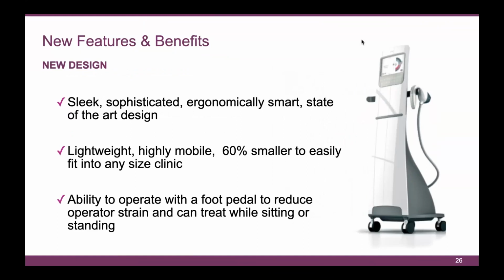For those of us in aesthetics, we feel that equipment needs to look cool, because there's nothing worse than a massive giant machine in a corner that you're hardly able to move and is horrible looking. So this is lovely. It's sleek and very slim, white and gray. Most of us have white clinics. It's quite small and very easy to move around. I mean, one of the girls could move it on their own with no help.